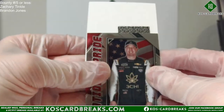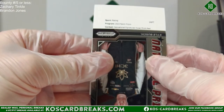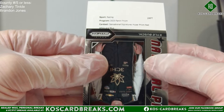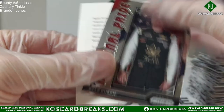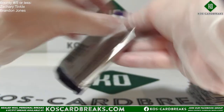All right, redemption autograph. Hyper Prizm Red. Sensational Signatures, Hyper Prizm Red. Red, oh, red, white, and blue. That makes more sense. Hyper Prizm Red, white, and blue. I believe that's going to be out of 35. Mike Harmon. Mike Harmon there. I believe out of 35 on the red, white, and blue autograph.